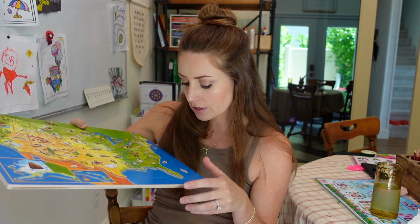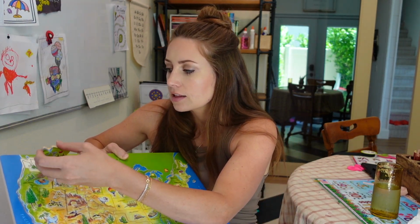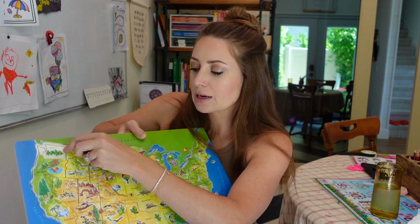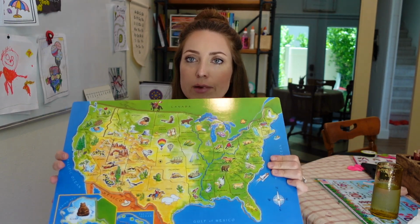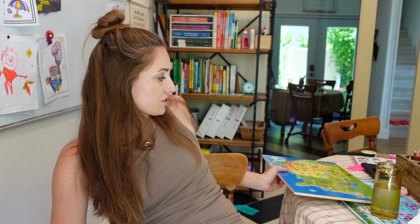I'll keep this in our game closet, and it's just a really cute, nice map. This one is from Lakeshore Learning, and I like that on this side, it shows what the name of the state is, like Sunshine State, Evergreen State, whatever the state is. So this is a great map puzzle that the kids use a lot, and it's actually helped them a lot with knowing where states are.